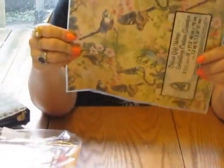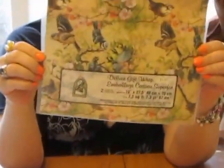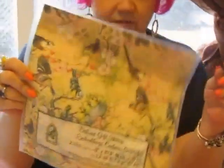And my favorite one has not been opened up. Brand new in the old original paper. But these lovely vintage songbirds. 2 sheets. Gorgeous. Absolutely loved it.